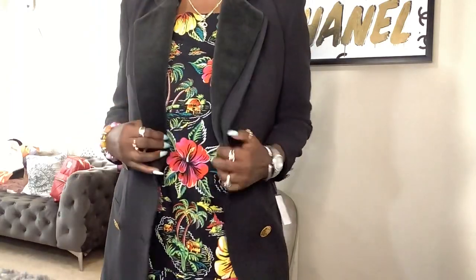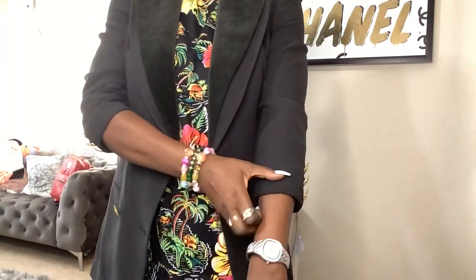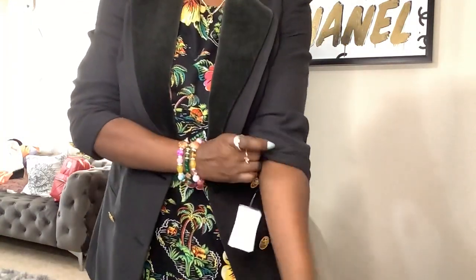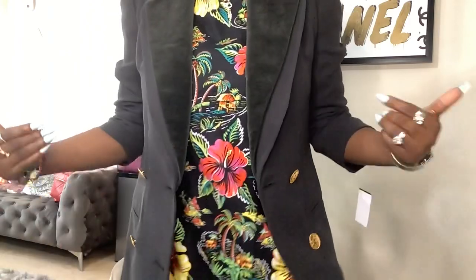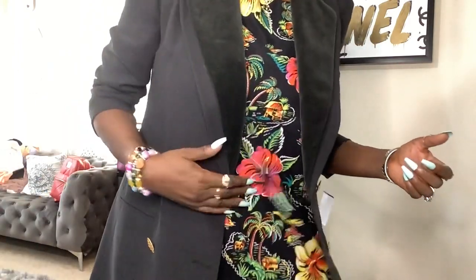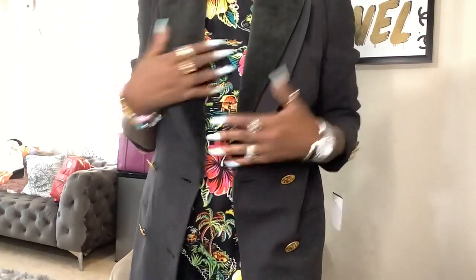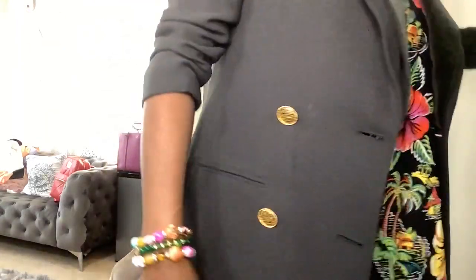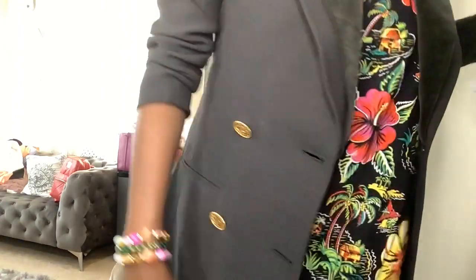So yeah, you guys, your girl would never button a blazer. The sleeves are a little short, only because it's a size 4. But who cares? It's a size 4, but I will rock it with a men's shirt underneath it. Forget my print dress, guys. I'm looking very, very Hawaiian today. Straight out of Hawaii.